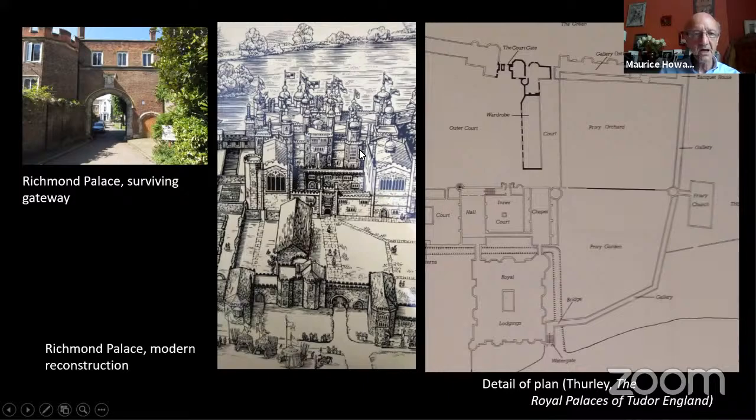Otherwise, the hall and chapel, which we saw earlier, have largely gone. But it's still quite a sympathetic space. You can pace history very well when you walk through there down to the river. So we know that the hall and chapel at Richmond were finished about 1501 during Henry VII's reign, and they were of comparable size, as you can see there on this modern reconstruction.